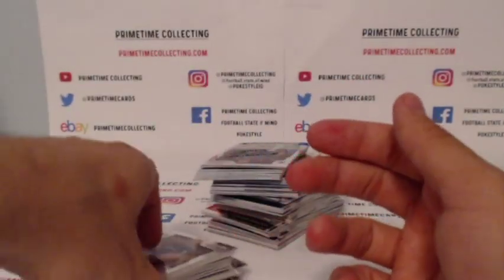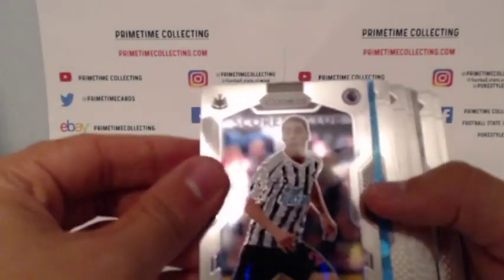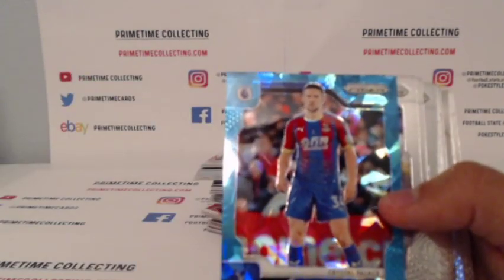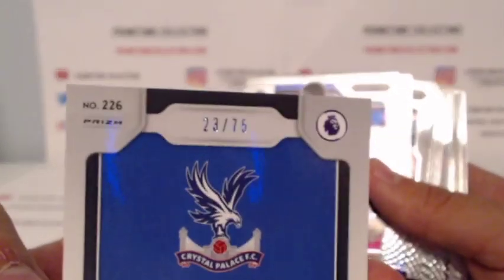Base. For Newcastle, Miguel Almiron, Scorers Club, insert. Martin Kelly for Crystal Palace, blue cracked ice, out of 75.